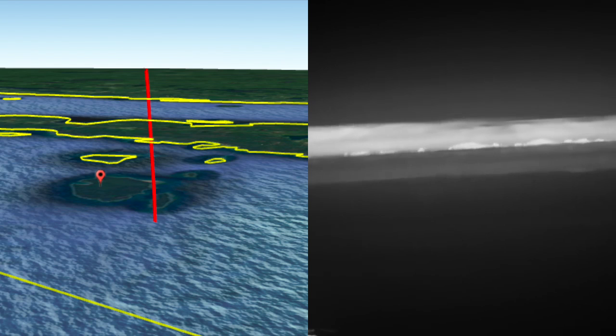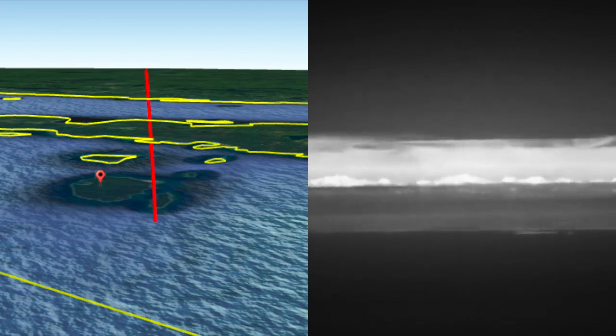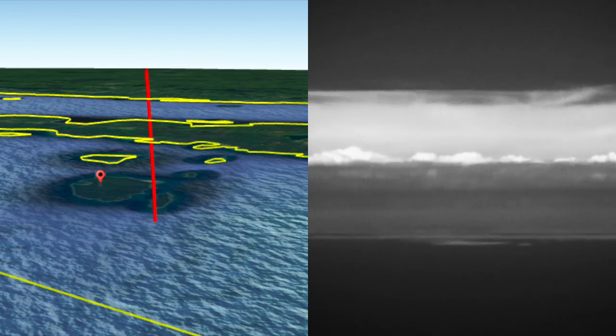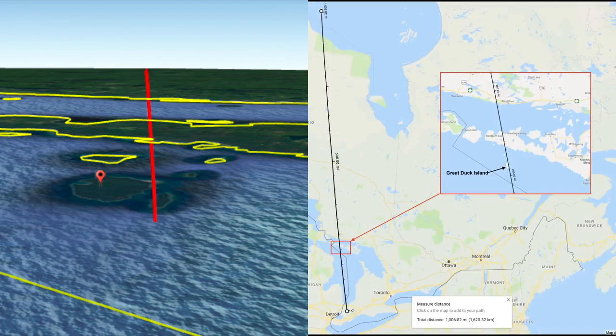Okay, so that's the tip of the thumb, the entrance to Saginaw Bay, and you see a smaller bay above it, that's Alpena, Michigan. The horizon at this altitude is between 205 and 215 miles. Seeing clearly across the lake. Now that's Duck Island or something. There we go, Great Duck Island. And way in the distance, that's Hudson Bay, over 1,000 miles away. Here's a map showing the direction that we're looking.